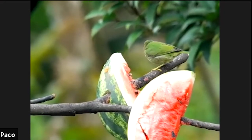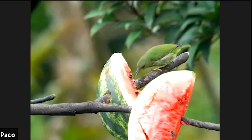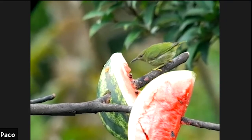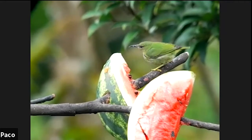Once in a while you see the male. I mean, she's cute. She is cute, but this is a female shining honey creeper. And you can see a little bit of streaking on the chest and also a little bit of yellow on the legs, but mainly green.